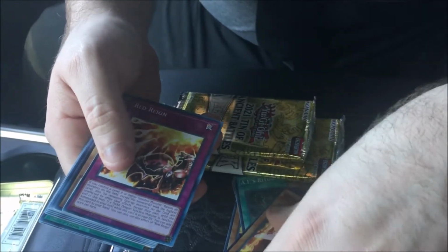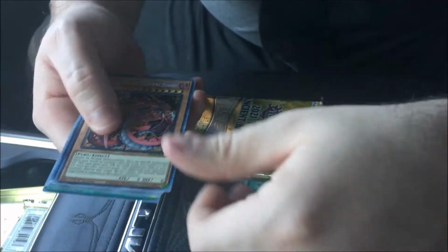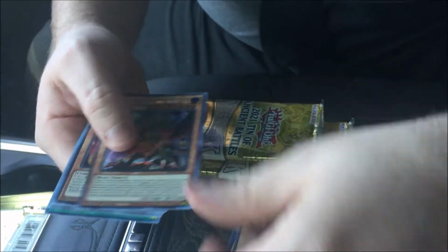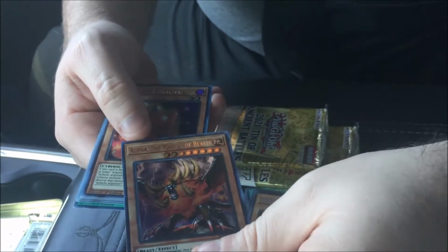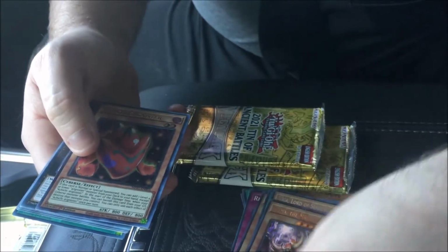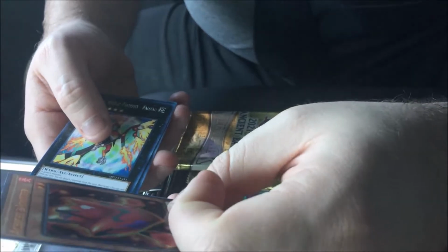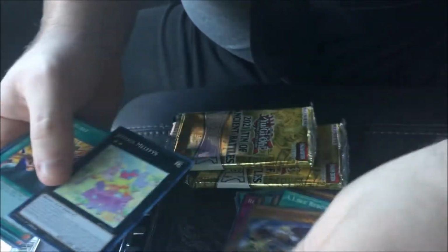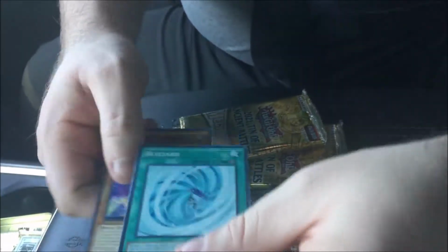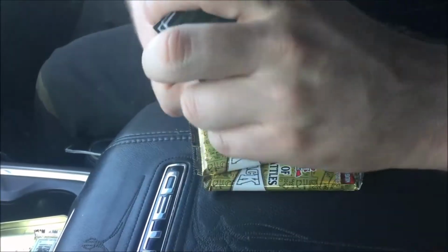So Infernoble Knight, something red. We got a Drytron, an Infernoble Knight card, a Uria. Hey, there's a good one that I wanted. What is it called? Alpha, the Master of Beasts. That's a good one. I like that. Adagnister card. Okay. Hey, there's a card I wanted. Blizzard. Ain't that sad? I got the most excited for the common card.